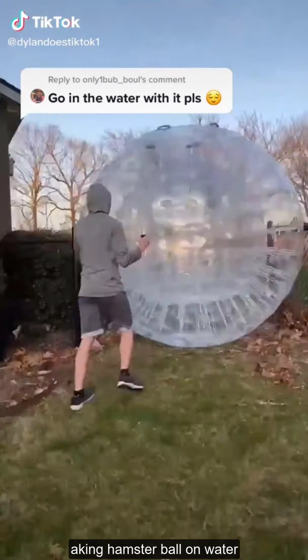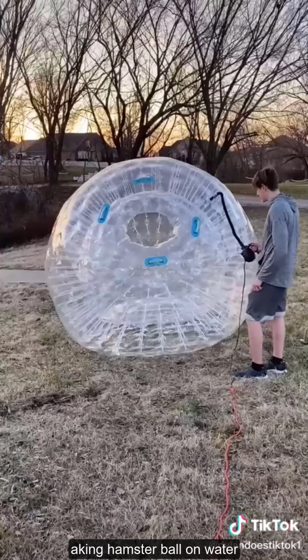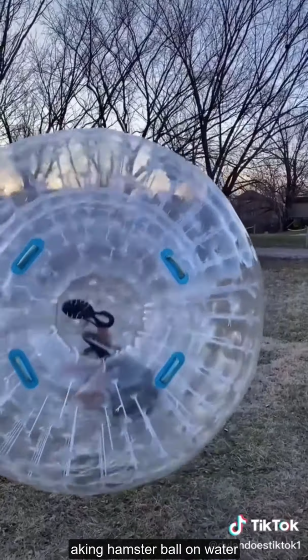So one day someone commented telling me to put my giant hamster ball in the water, so I'm going to do that. I pushed it through this fence and walked it out to the pond. But the fence had knocked a hole in it, so we had to repair it, and then I got in and got in the water.